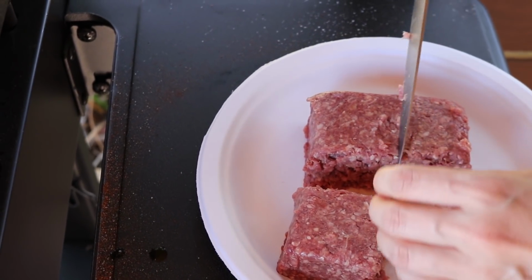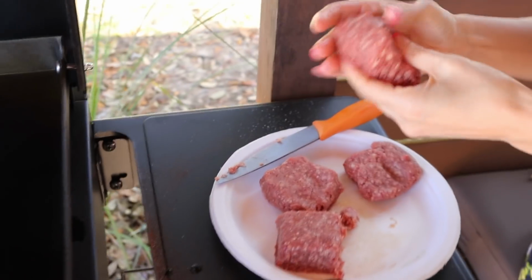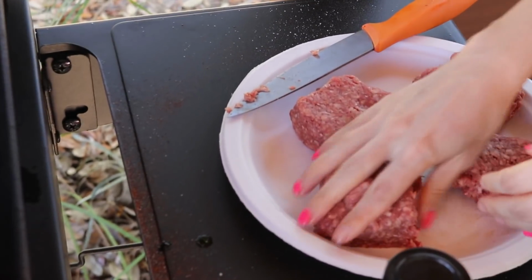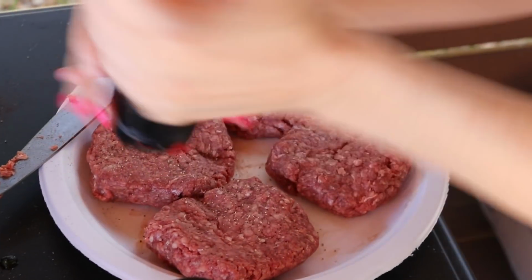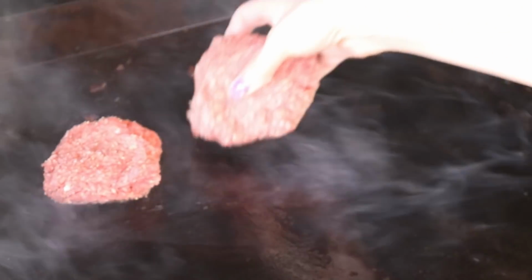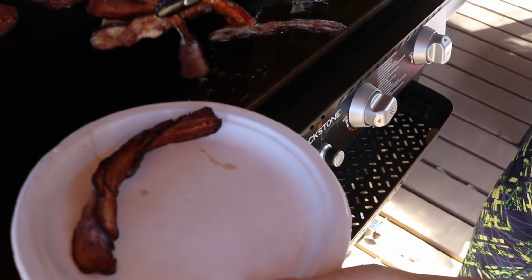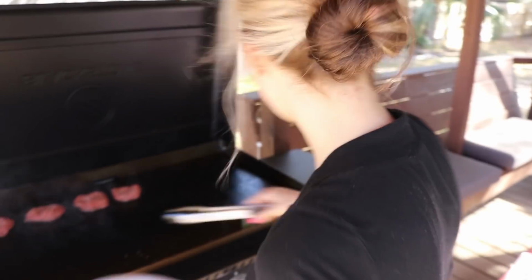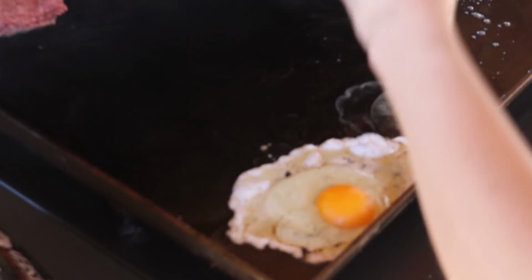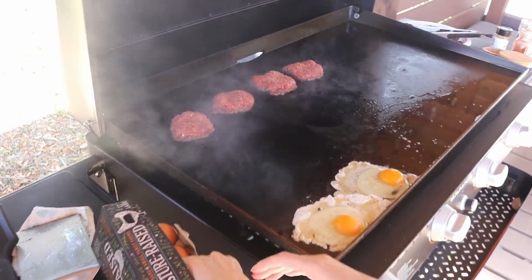I'm not afraid to touch raw meat. I just wash my hands afterwards, and I don't mind it at all. All right, season them up really good. And this bacon fat down here, let's crack some eggs in there. Gotta have a few eggs cooked in that bacon fat, y'all, to go with everything else.